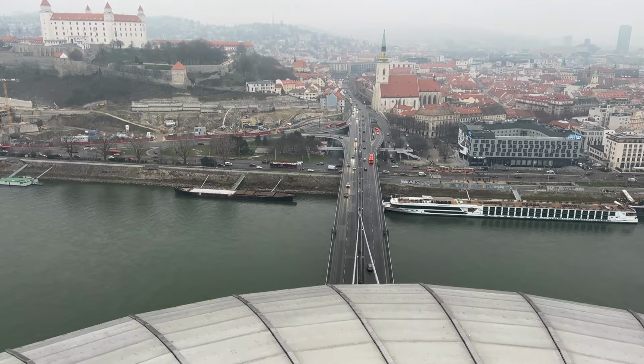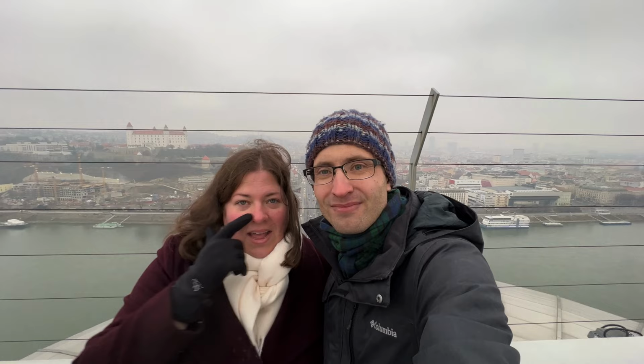We're on the top of the UFO tower. And it's 95 meters tall. And it was built in 1972. On a clear day, you'd have a great view all around you. You would see Austria in that direction, Slovakia this way, and on either side you might see some other countries like Hungary or something else. You can see something from up here. It's a little foggy today, so we can't see a whole lot, but it is cool.